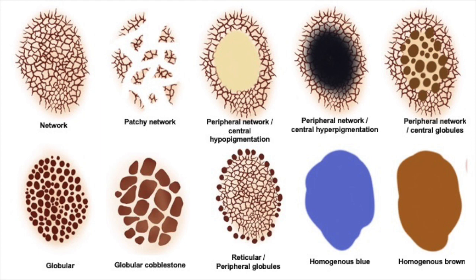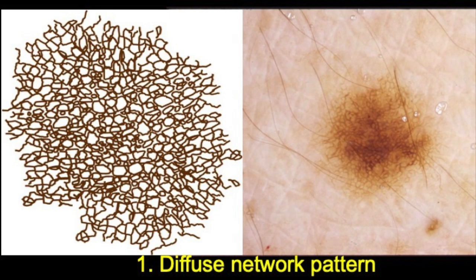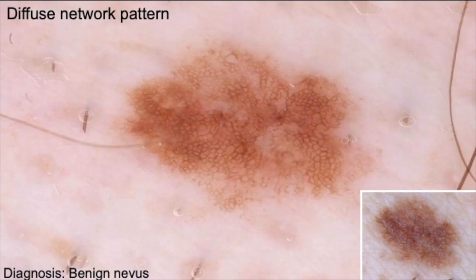The silhouette of the lesion does not matter. They can be the most irregular silhouette, but as long as that's the only structure that you see and that's the only pattern you see, it's a benign lesion. We no longer do anything with those lesions. They're completely left alone. So, examples. So this is your diffuse network pattern nevus. Another example of a diffuse network pattern nevus.